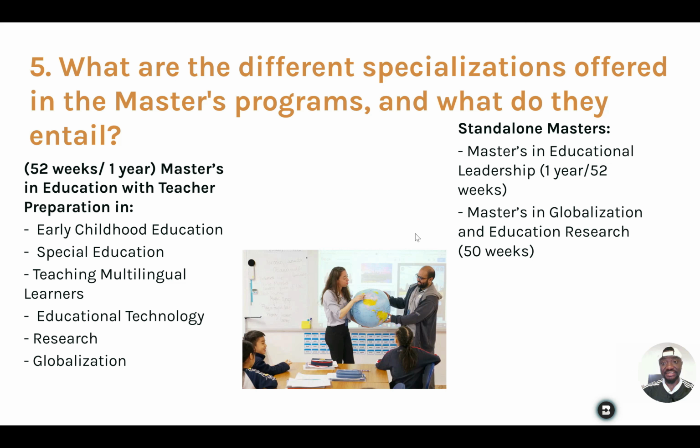Question 5. What are the different specializations offered in the master's programs, and what do they entail? So Moreland has 2 types of masters. The first type involves a teacher preparation, and then the second type is a standalone master's. With the first type, that is the master's plus the education plus the teacher preparation, it has 6 focus areas. That is early childhood education, special education, teaching multilingual learners, educational technology. This is what I did. Research, and then globalization. And this lasts 1 year.